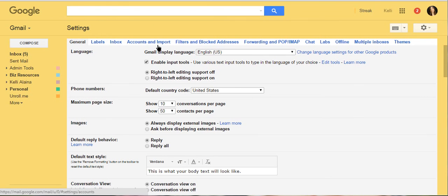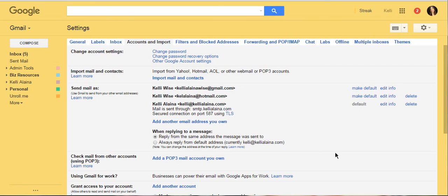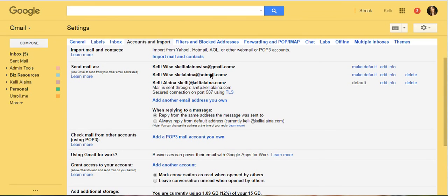So that's inbox. Next, accounts and import. If you are importing into Gmail, you can see your other addresses here. And if you want to be able to send from those addresses, you can set that up here as well. So you can set your default here. I use email mostly for business, so I actually have my default as kelly@kellyalena.com. So even though I'm writing my email inside Gmail and sending from Gmail, when someone else receives my email, it will look as though it came from kelly@kellyalena.com. So hopefully that makes sense and you can play around with that.